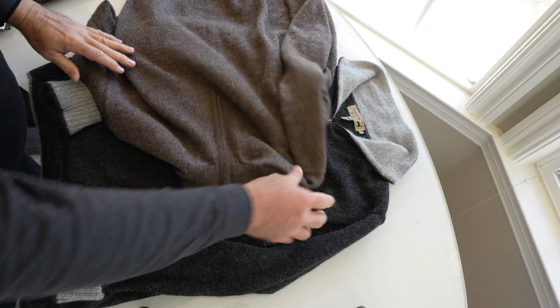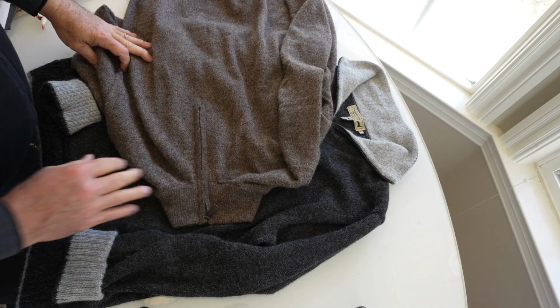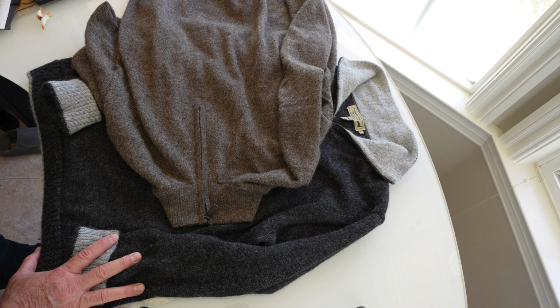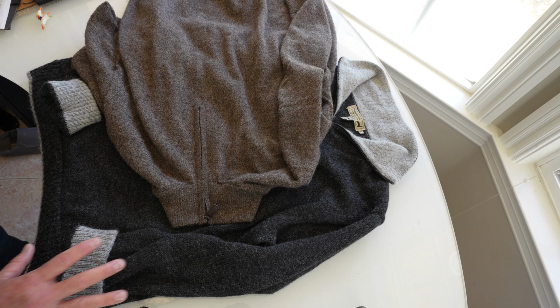And alpaca is one of the best things possible, along with a hard shell, something that doesn't absorb water, like maybe a Gore-Tex hard shell or something else, treated nylon or polyester that's treated with a waterproof fabric. That'll keep the wind off of you. This will keep you warm even if it's wet. And you can get it pretty dry.